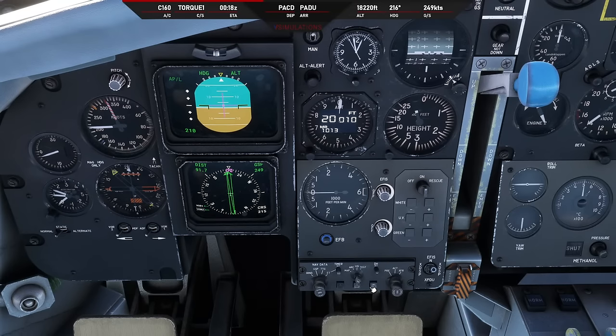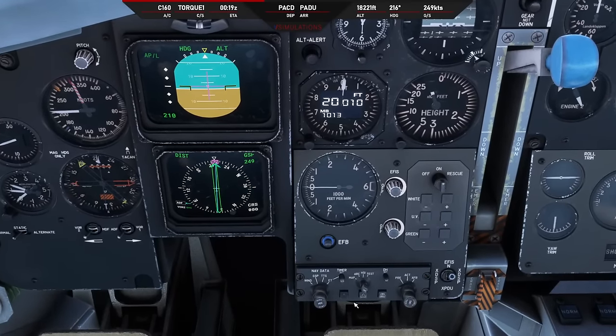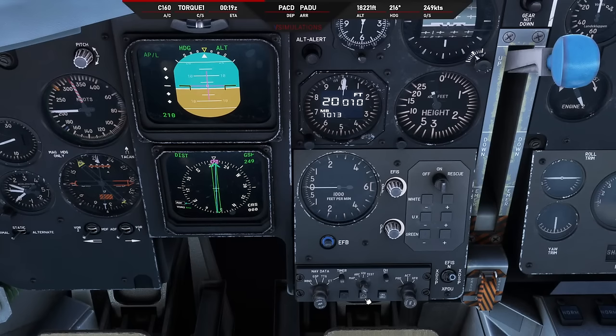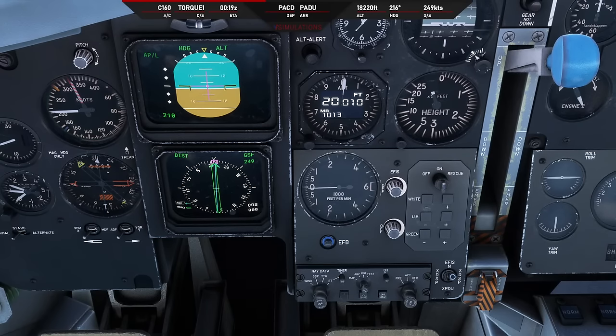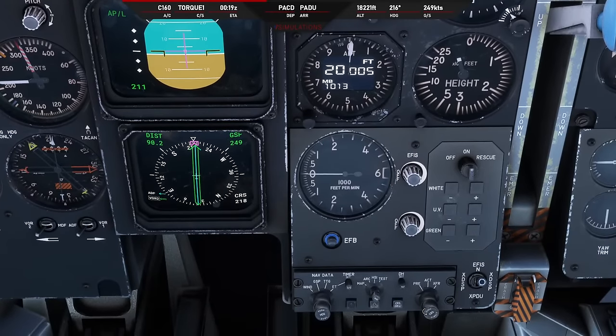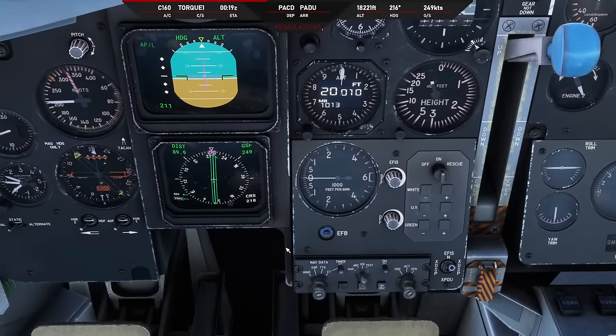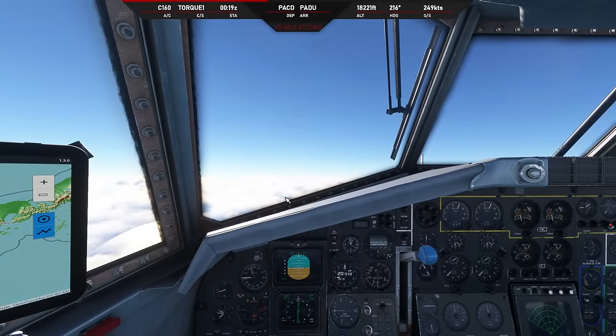Course select 1 on ADF. And if we put the NAV 2 course inside of the ADF needle, we've basically made ourselves a VOR. All right, so ADF, and now I need to go course select 2 and make you go to the right. Right about there, 90 miles out. Nope, that doesn't make sense because it's, yeah, it is, 90 miles out.